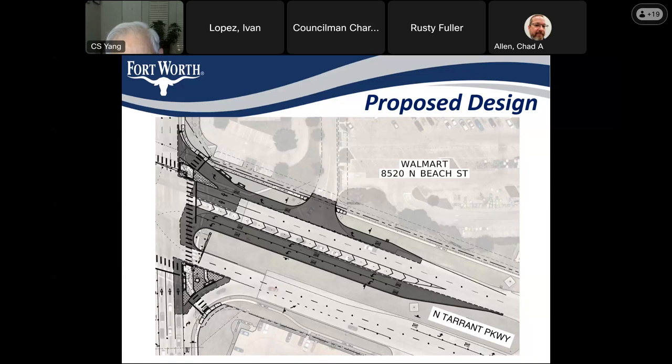We do hope to install those pavement markings that will prevent people from coming out of the Walmart and turning right, trying to get into the left turn lanes, because that's one of the major issues out there right now. And so we do hope that that will disincentivize people from making that movement.